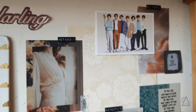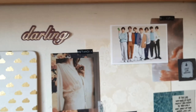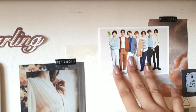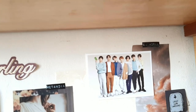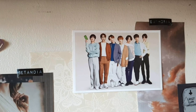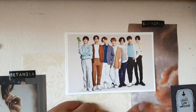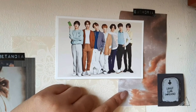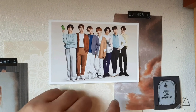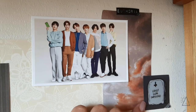Beside it, I have a BTS photo card that I mentioned from my divisoria haul that I think would look good with the rest of the photos that I've chosen for this vision board. I've gotten into BTS just last year. I enjoyed their music and the meaning it shares to everyone. I also adore the silly videos that they post online via VLive.